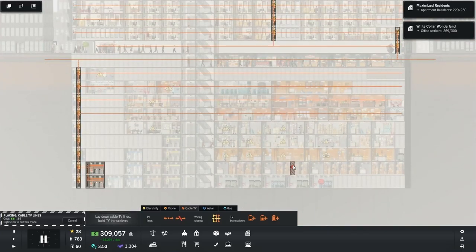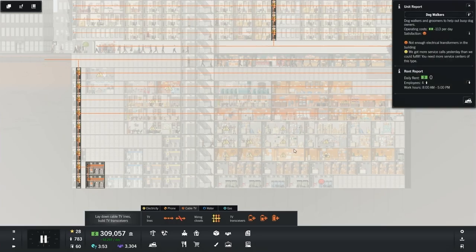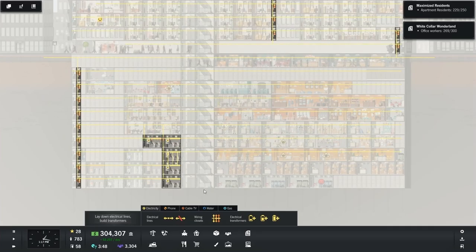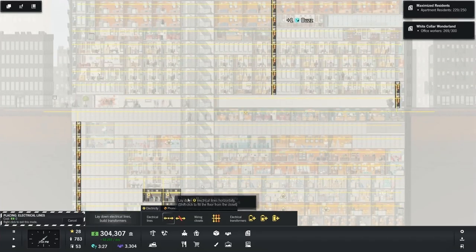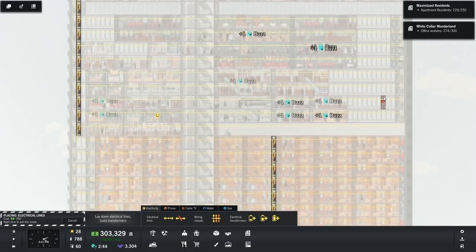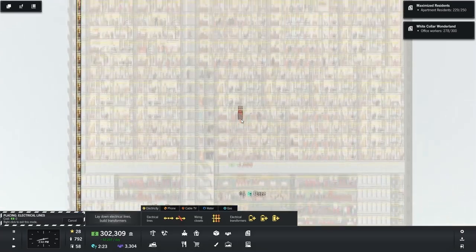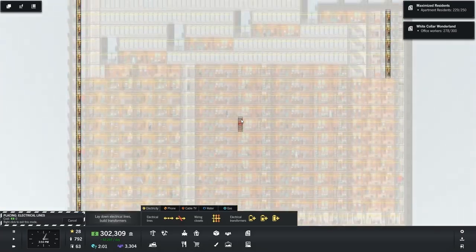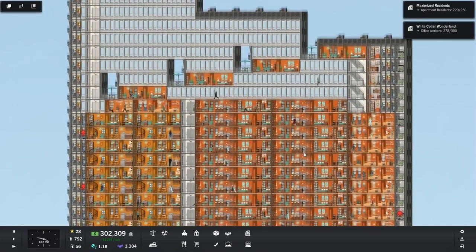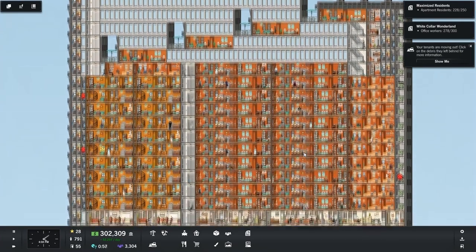Now I'm just having fun. What's going on down here? Not enough electrical transformers in the building. So, we're going to have to start sucking up other people's areas, it looks like. I'm just filling things in, because I like the way it looks. Power all the way up. Nice. That is wonderful. I didn't know that was a thing.